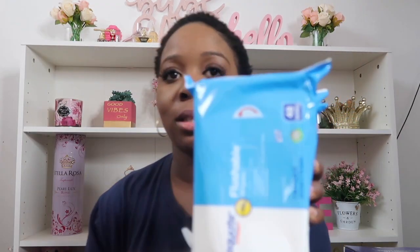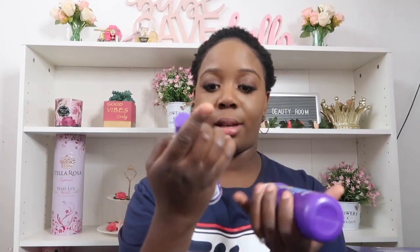And then from Costco, I got these for Dre to add to his little Valentine's Day basket that I'm making him. So I'll just throw those over there. And then I got some flushable wipes for the kids. So when they go number two, they have something moist, because you know how kids are.